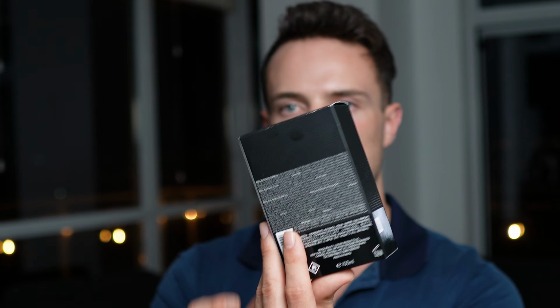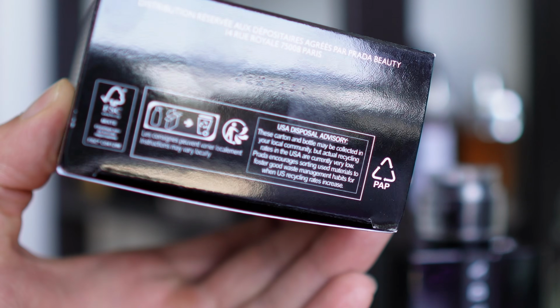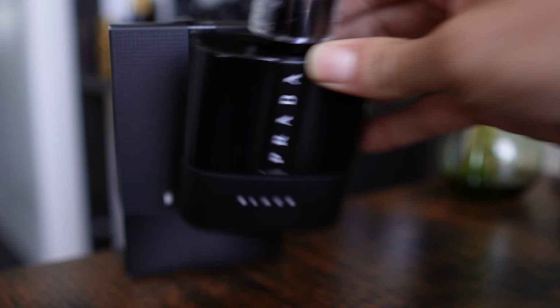This is a flanker of Luna Rossa. And then on the back, you're getting some ingredients there and some other things that don't matter. And then on the bottom, just that, which also has the batch code there. But let's look at this nice bottle, because you know I don't care about boxes too much, right?